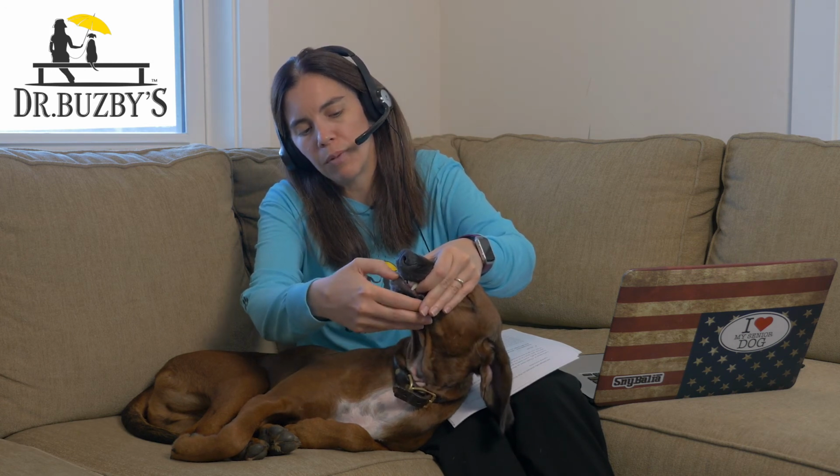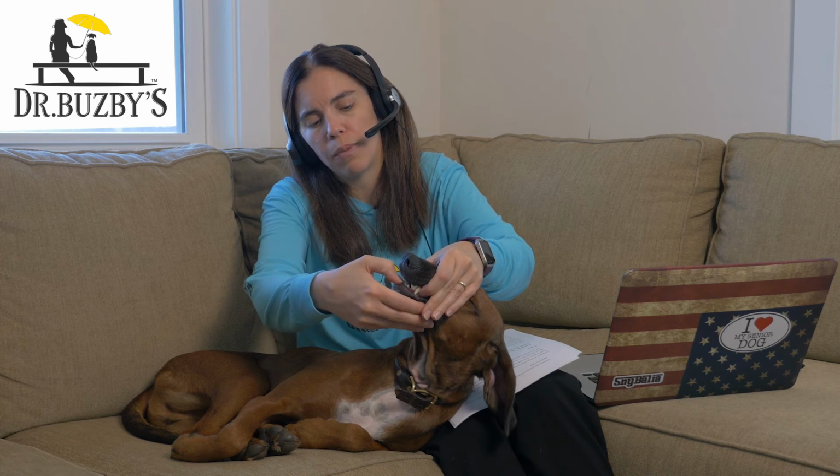right by the canine teeth, the big fang teeth. And behind the canine teeth, there's a gap where there are no teeth, and that's where you want to put your fingers and hold to lift up the upper jaw. So I am inserting my fingers right here behind the big canine fang teeth, and I grasp that. I'm going to gently lift that upwards, and I'm going to put my thumb in the front of the mouth.